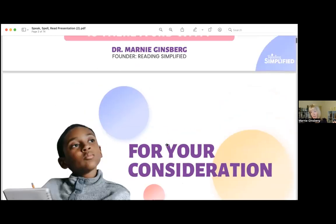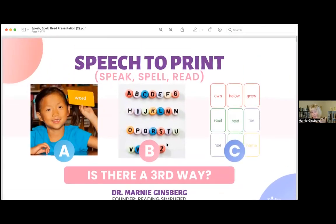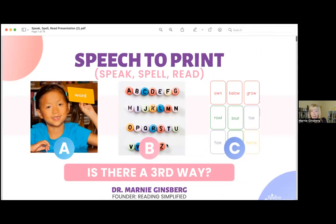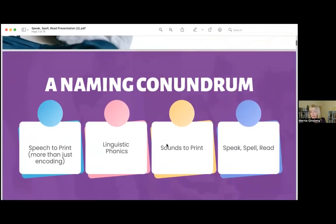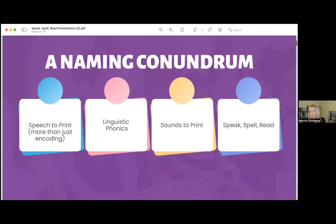In fact, one piece of refinement we'd like your opinion on is: do we want to call it speech to print? Maybe the name that Nora Shabazi of Ebley came up with, speak, spell, read, might be a better name. So what is the name? You may have signed up here because you saw it said speech to print and you didn't know what that meant, or maybe you did.